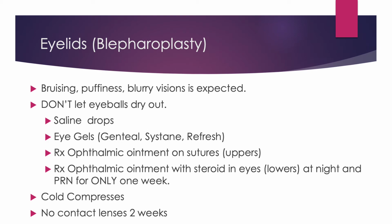If you're having your upper eyelids or lower eyelids done, I will also give you at the hospital a teeny tube of prescription eye ointment. So you can put this on the sutures on your upper eyelid and typically in your eye if we're doing your lower eyelids. The product that I use for lower eyelids has some antibiotics in it and also a little steroid. And that steroid helps to calm your eyeballs down because they're not so happy with what we just did. But it's also extremely important to know that you can't use that steroid ointment indefinitely in your eyes, and we recommend that you only use this for 1 week.